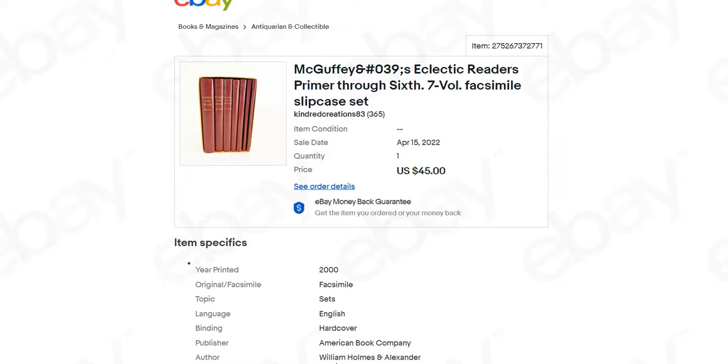Alright, these were a great estate sale find, one of those things that you find it and you just know that you're going to make a good profit on it. I got the whole set for $4 and it sold in 2 days for $45.